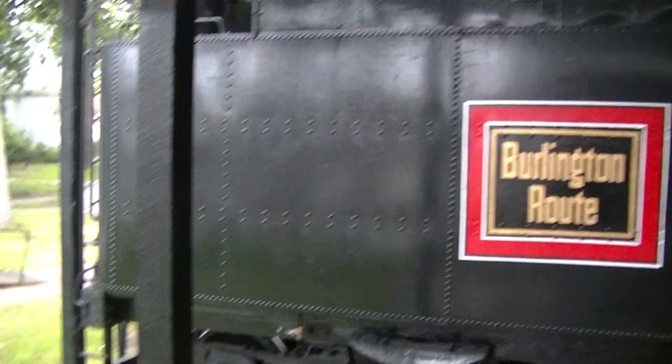Heat source. And there's no access to these areas underneath. No trap drawers, no anything, so I'm guessing that there may have been toilets in there at one time, but not today. Handbrakes out here, and we get to the Burlington.